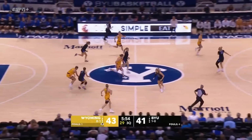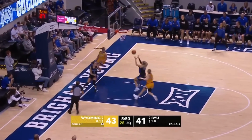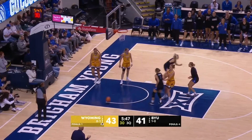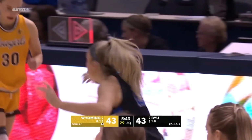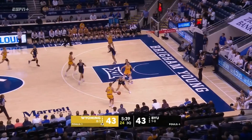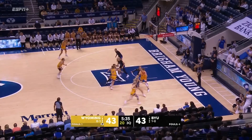Deflected by Fertig on the turnover. Then Whiting steals it to go right at Barnes. Barnes with the block. Hudgens follows it up, and we are tied at 43. Excellent defensive prowess by Amari Whiting, but then Hudgens just stays with it, not just assuming that she's going to make it. Stay there with the follow. BYU needed that energy play.